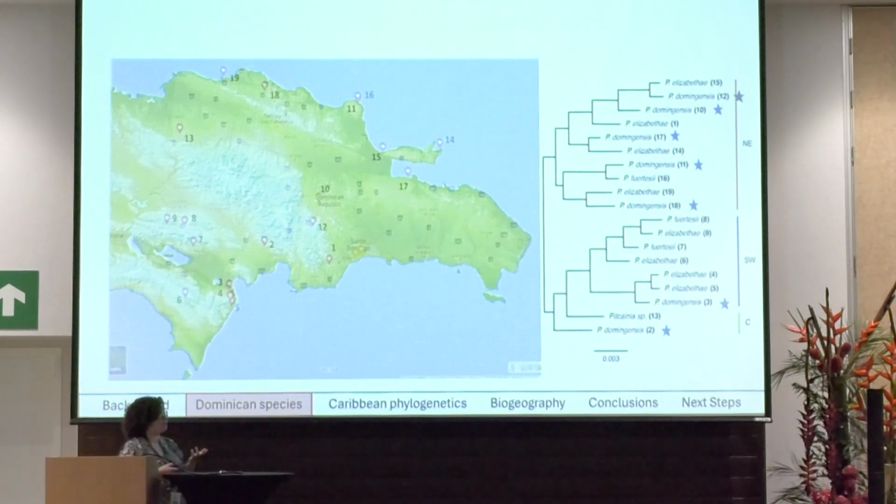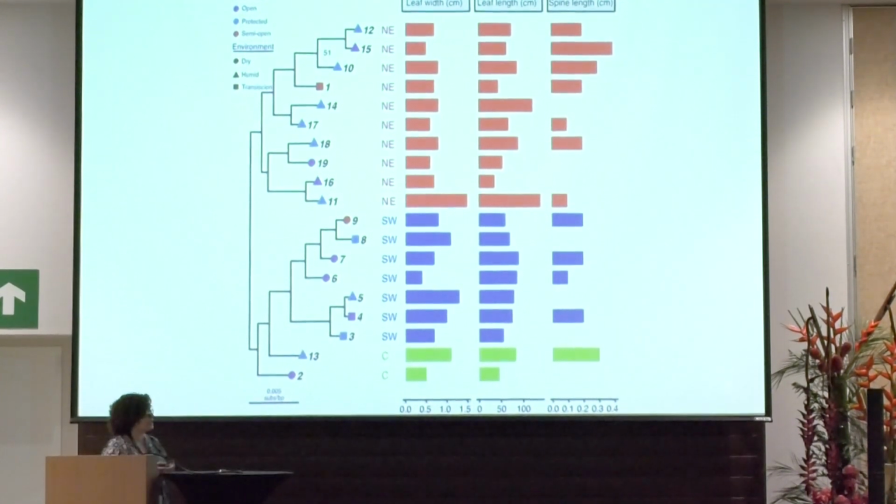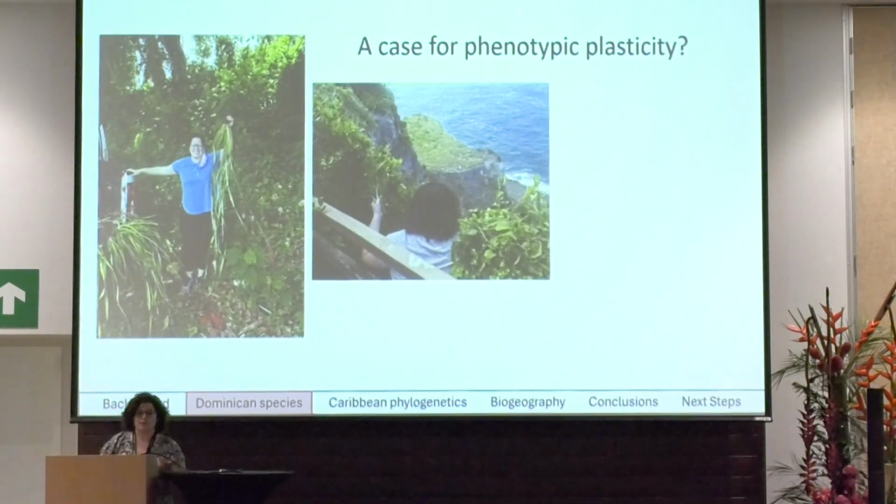So right now we're pretty confident and thinking that these are just not the 5 or 6 species that we originally had. But what about the traits? Do you see any relationship of the traits with the tree? Again, no. So we have 3 of the traits here that we looked at and analyzed, and there's no real pattern that you can see. So what we think is happening is that this might be a case of phenotypic plasticity.